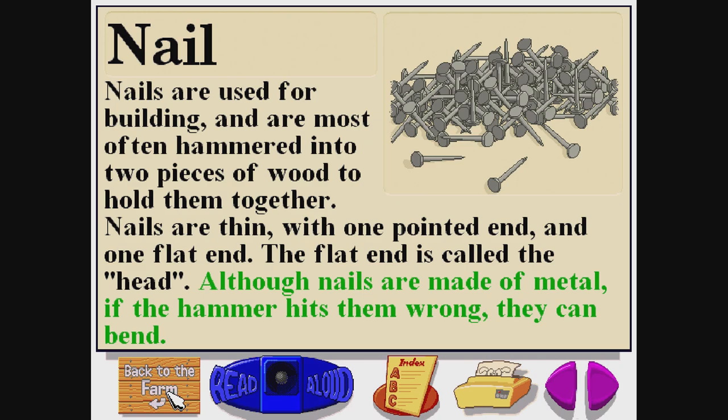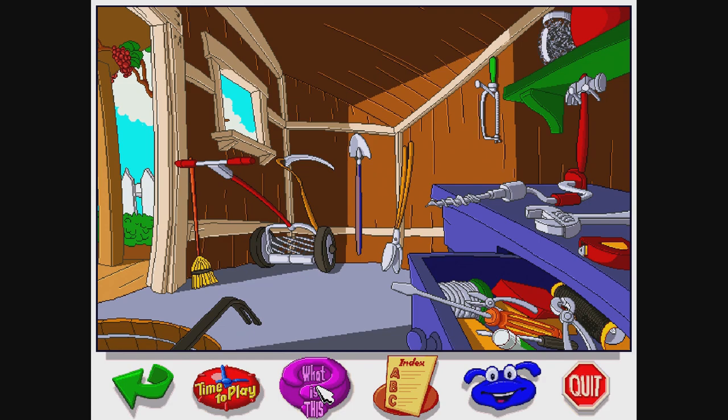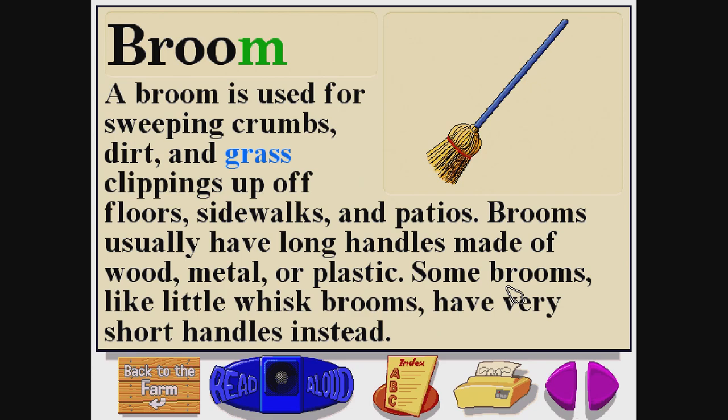Broom. B-R-O-O-M. A broom is used for sweeping crumbs, dirt, and grass clippings up off floors, sidewalks, and patios. Brooms usually have long handles made of wood, metal, or plastic. Some brooms, like little whisk brooms, have very short handles instead.